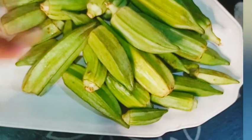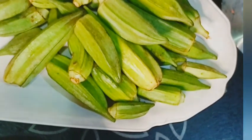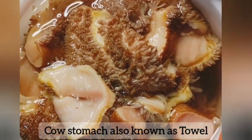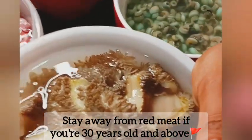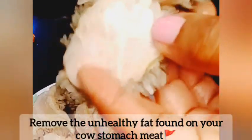Now, that's for this. Now, for my okro soup, I love it crunchy. This is the belly of the cow. Africans call it towel, the hairy part. Now, this is not a red meat. If you're up to 30 and above, you know you should actually stay away from red meat. Always be mindful of unhealthy fats.